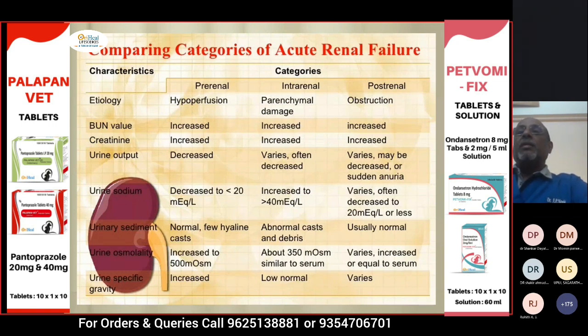Urinary sediment is normal with few hyaline casts in pre-renal, and in intra-renal you get abnormal casts and debris. It's very important that you do a urine examination and look for sediments. Then you know whether it is intra-renal or pre-renal. And in post-renal, you do not have any cast or any debris. Intra-renal osmolality is similar to the serum, whereas in pre-renal it is increased. Urine specific gravity in pre-renal is increased, in intra-renal it is low to normal, and post-renal varies. So approximately, you can pinpoint whether the problem is pre-renal, intra-renal, or post-renal.